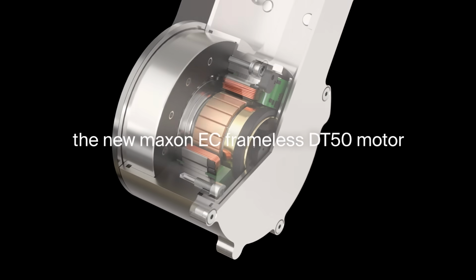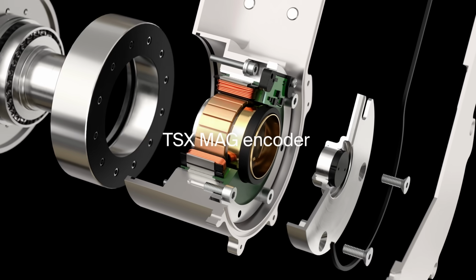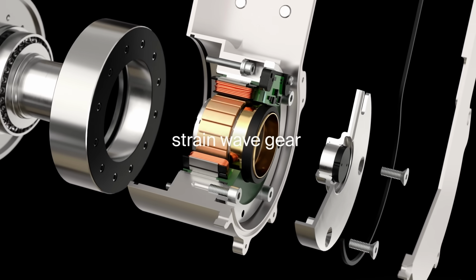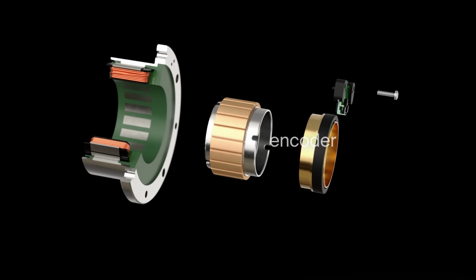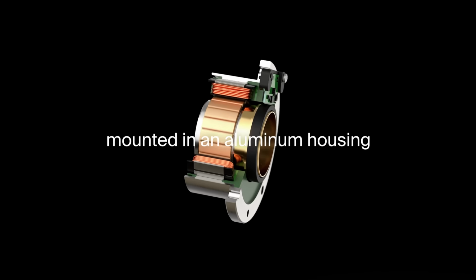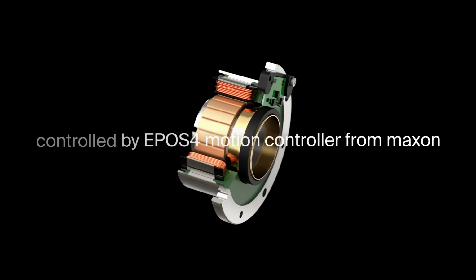This unit contains the new Maxon EC frameless DT50 motor with TS6 mag encoder. It's directly connected to a strain wave gear and has an absolute output encoder. Everything is mounted in an aluminium housing and is controlled by E+4 motion controller from Maxon.